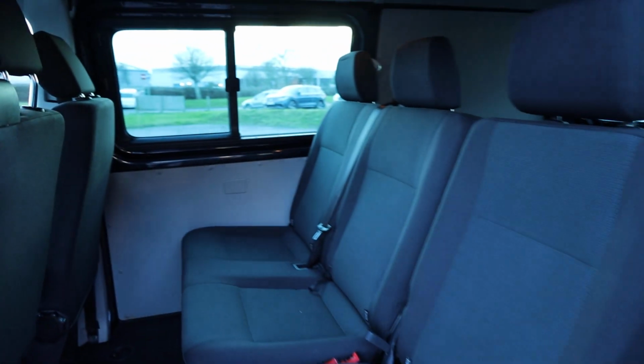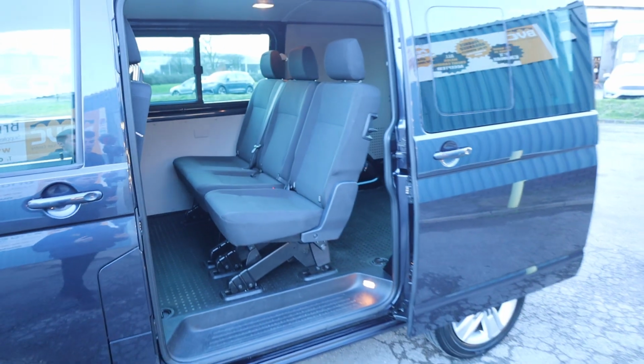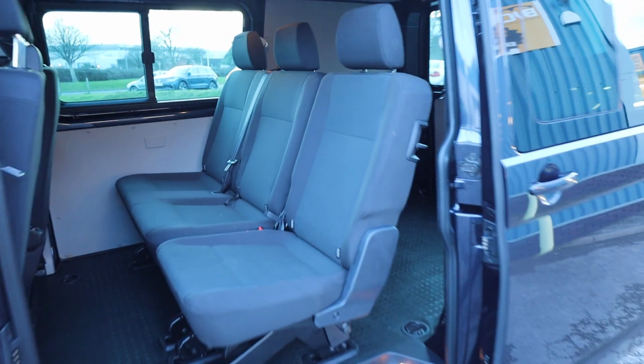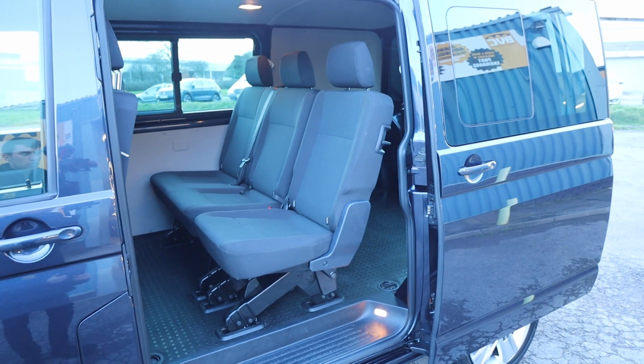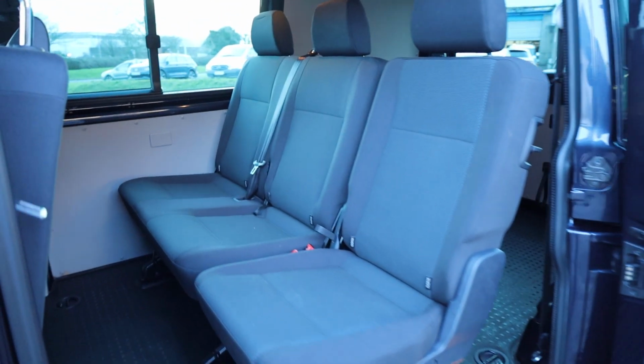Now, this is a one owner from new vehicle, and we do hold a lovely service history with it, with Volkswagen service history in the first part of its life, and then in 2022 in October this vehicle was treated to a service and also a timing belt change with the water pump as well, which are on these vans due every 4 years, so lovely to see that that has been done.